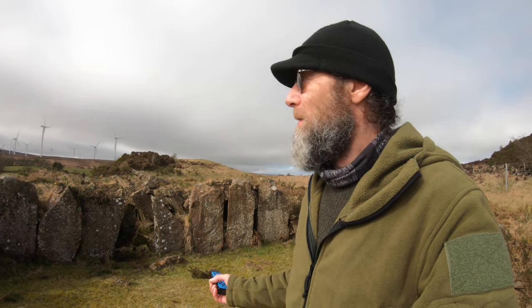Just got my EMF meter with me as I'm walking around. I've got it set for a beep alarm, so I don't expect to get any readings. There shouldn't really be any electrical or electromagnetic energy here. But it'll beep if it picks something up.